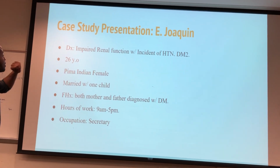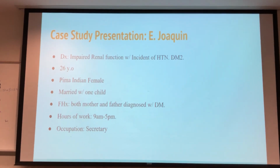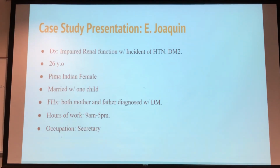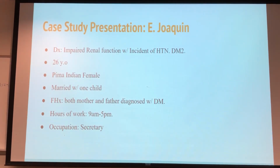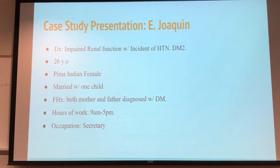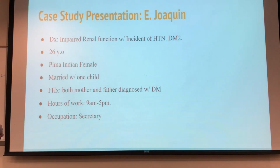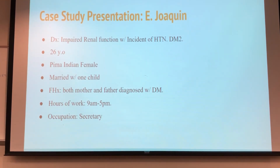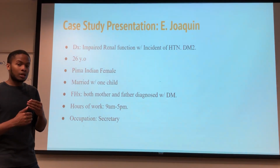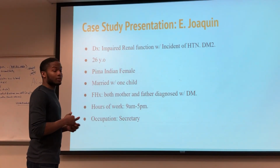So for the case study, our patient was Miss Joaquin. She was diagnosed with impaired renal function with incidence of hypertension and diabetes. And this is interesting because she's a 26-year-old young female. She's of Indian descent. She's married with one child. She has both her mother and father. This has to do with her family history. Both her mother and father have diabetes as well. She works the hours of 9 a.m. to 5 p.m. as a secretary, which involves a lot of sitting as well. A sedentary lifestyle is not conducive to a healthy lifestyle.